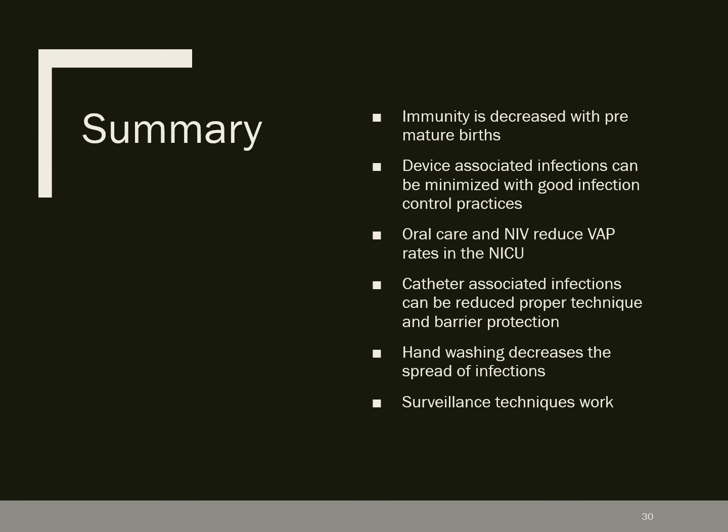Catheter-associated infections can be reduced with proper technique and evidence-based guidelines of putting them in. Hand washing. I can't say enough about that. You got to wash your hands. And also surveillance techniques. You really want to do surveillance, look at your antimicrobial use, look at your infection rates, look at your staff, and make sure everything works perfectly.